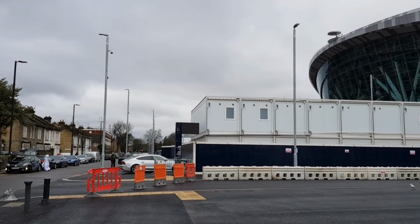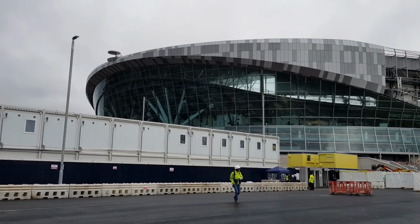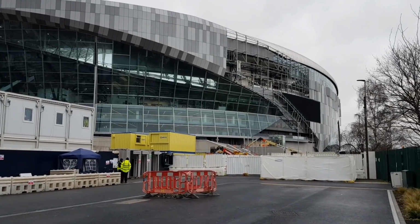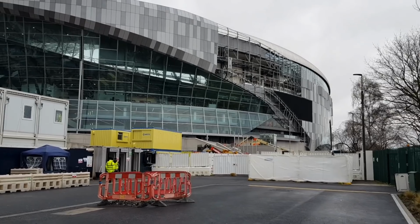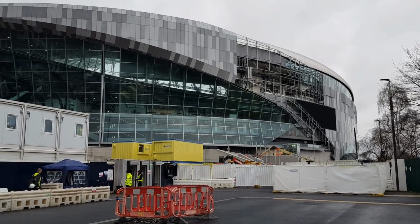So you can see even on this side, it is very, very clear of barriers. It is now just this half section of the east stand that is barriered off. Of course, that is the section that they're working on the outside.